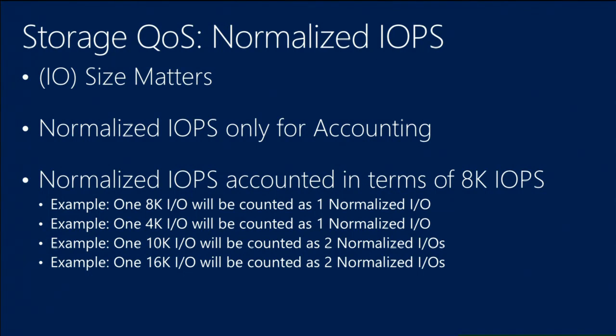This is the mechanism with which we started measuring IOPS. The normalized IOPS we use is only for accounting, only for measurement. When you set QoS, either limits or reserves, you are doing so in this number called normalized IO. And what does a normalized IO mean? It means that you're assuming that all IOs are 8K or multiples of 8K. So if you have an 8K IO, we'll count it as one IO. Anything less than 8K, we still count it as one IO. So a 4K IO, we count it as one IO.